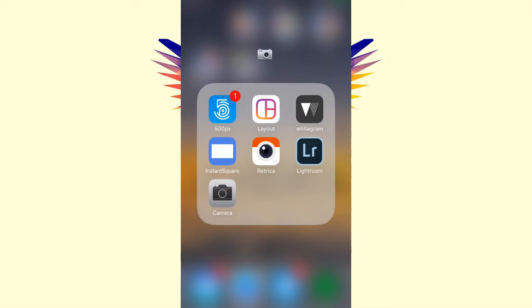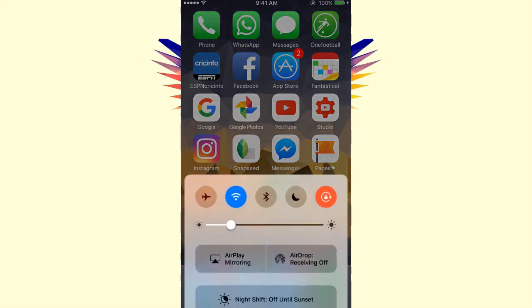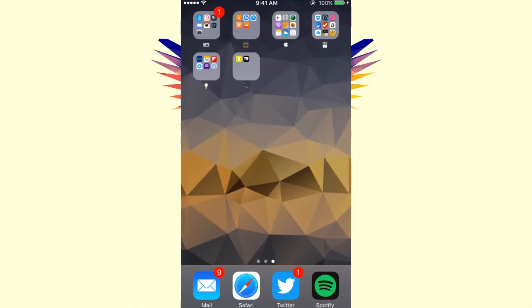Nothing too much. Layout is like an Instagram app to sort of make collages and all that stuff. Then I've got Retrica with different filters. Then I've got Instant Square that just gives that blurred background at the back. Then I've got 500px, which is a website community, like a photography community. And then I've got Camera. Now, I usually access Camera from the Control Center, so therefore I don't really need it on the front page.